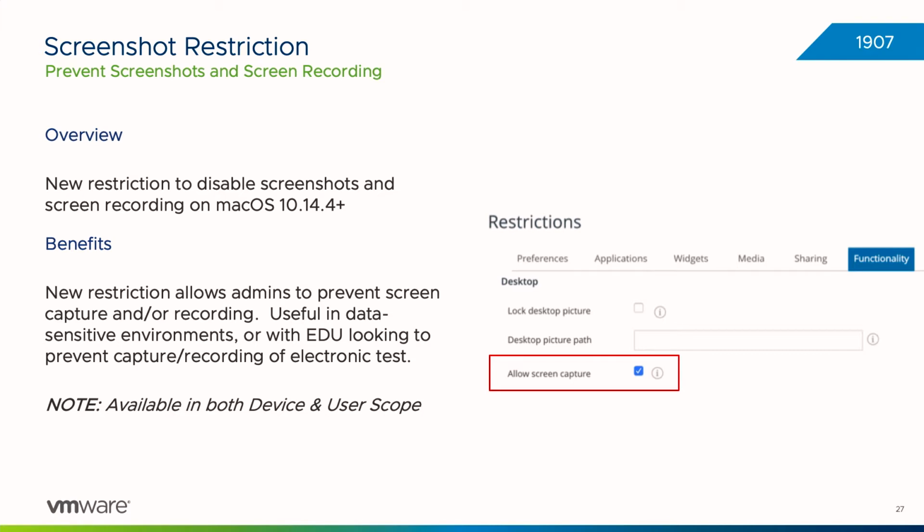Another thing we added was the screenshot restriction. This is something that a lot of education and healthcare people have been asking for, especially because it has really great implications for DLP. This prevents users from taking screenshots of the device or capturing the screen with things like QuickTime or Camtasia. So this is a nice little, really simple feature from Apple, but very powerful and valuable, especially from a security perspective.